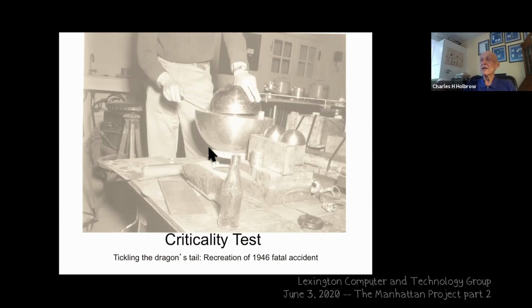So here is somebody who's working with a plutonium sphere. Actually, I'm not sure this isn't just completely simulated, because in 1946, somebody died as a result of this kind of experiment. You see, you've got plutonium is the idea here, and a smaller sphere of plutonium there. He's got it kind of wedged here, and he's got a screwdriver, and he's getting it closer and closer together to make a critical mass, a mass where the neutron multiplication runs away as it would in a bomb.